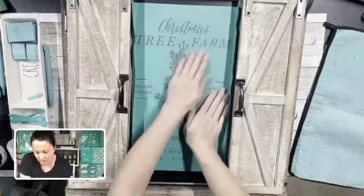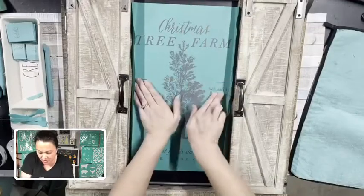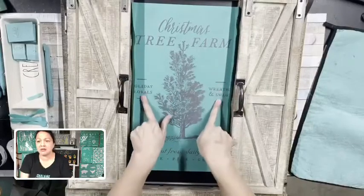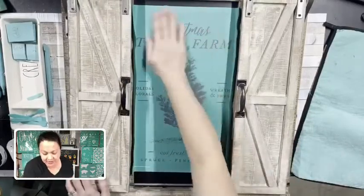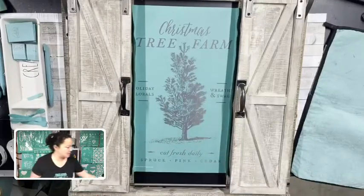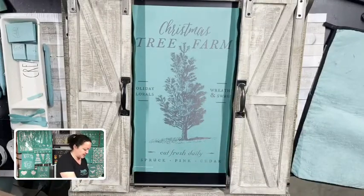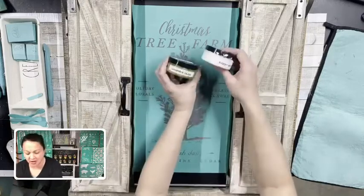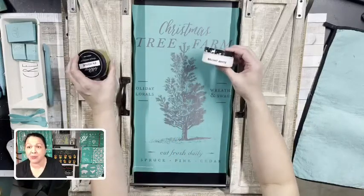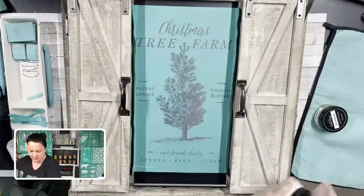All right. So I am still gonna go a little simple. So I'm not gonna do this part and this part. We're gonna do Christmas Tree Farm and then the rest. So I'm just gonna do this very simply in 2 different colors. I'm gonna use Shimmer Olive for my tree and Bright White for my words, okay?